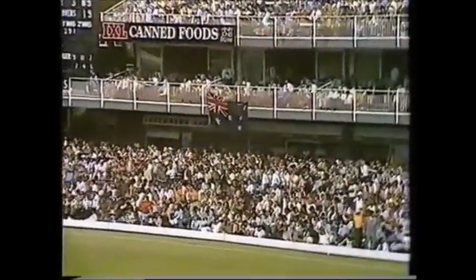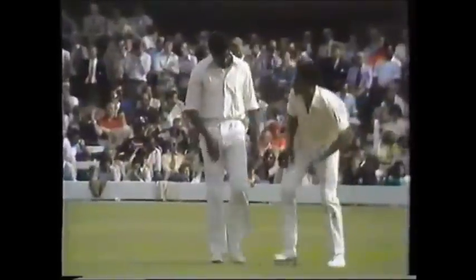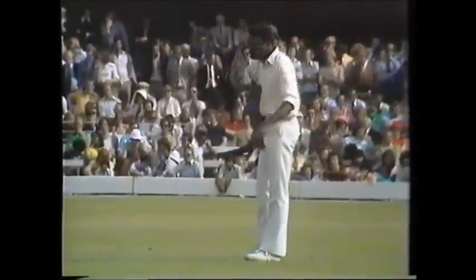It's a short one, a great hook shot there by Alan Turner. Really latched under that one, waiting for the short one. Put it away decisively behind square for 4. Clive Lloyd, who invariably in these matches seems to come on for a few overs and very often snaps up the valuable wicket. Field very much on the defensive, no slip for the West Indian captain.